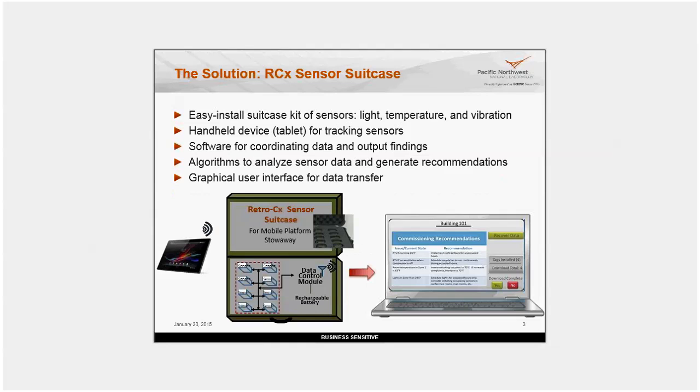That solution is the Retrocommissioning Sensor Suitcase. There are 5 main components to the suitcase system. First is the easy-to-install kit of sensors with supporting installation instructions. Each sensor can detect light, temperature, and vibration.